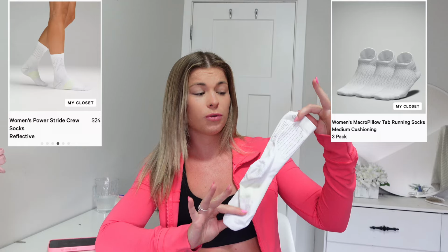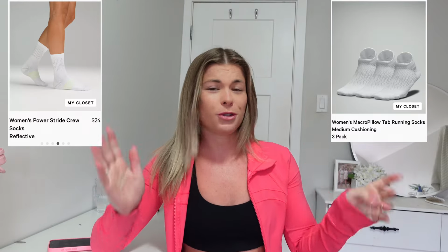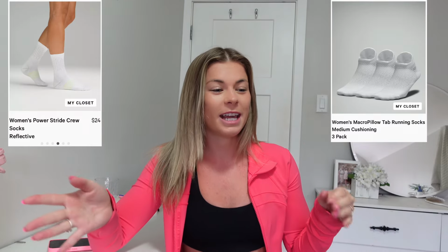One, they're too hot, and two, they're going to give me blisters just from all the rubbing. I do wear Lululemon socks. I'm between basically a crew sock and ankle socks, just depending on my mood, no particular reason. They're both called the Power Stride socks, and these are a different material. I actually don't know what they're called.